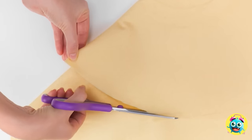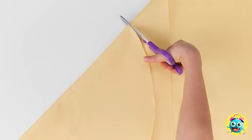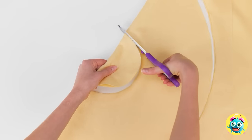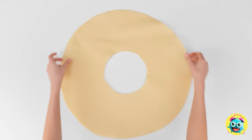I don't want to rush this. It needs to be exact. That's the first circle done. Now for the smaller one. It's just the same process. Follow the lines and take my time. Then when I open it up, I've got a large circle. I'll do this again. And place the second circle on top.